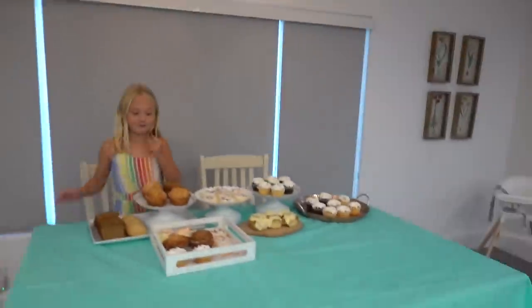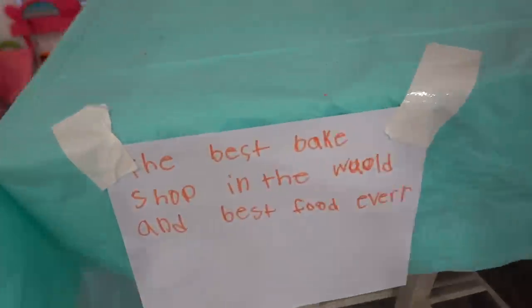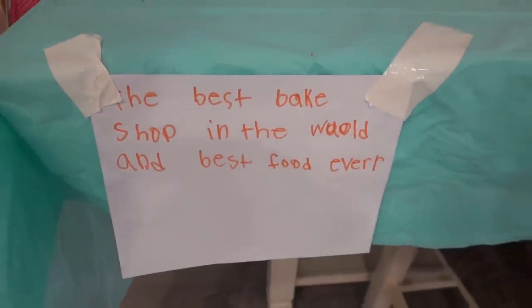Okay, how about this? I will go to each shop and I will see how both are. I won't just go to one, I'll go to both. So I'll start with this one because it's the closest one to me. So let's see, shop name, the best bake shop in the world and the best food ever.